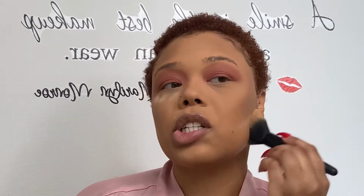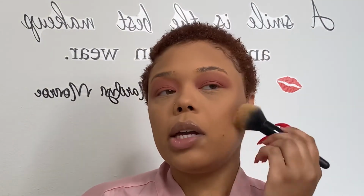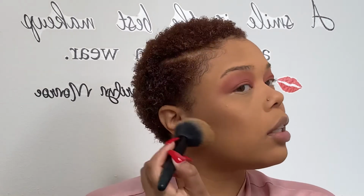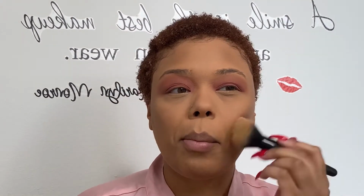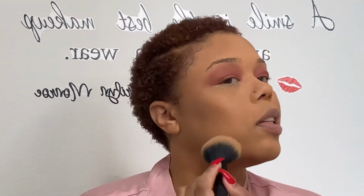Before we move into the studs, let's go ahead and do more with the face. I'm just going to use a fluffy brush, brush everything away. Now it's time for blush. Now when I do an all pink look, I don't know if it's just me, but I prefer to wear a much peachier shade of blush. I just feel like it's too much pink. Pink eyes, pink lips, pink blush. It just looks a little off.